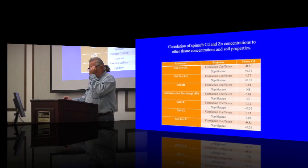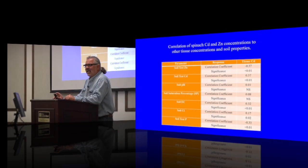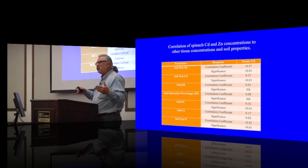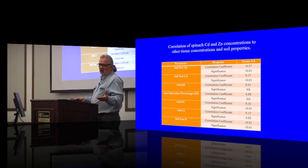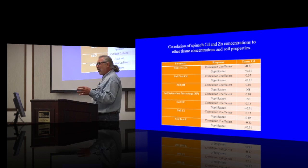Now, we began to look at other soil properties that might impact cadmium absorption. And we had two things in mind. One was to find some that did have an impact, and two is to try to dovetail it into existing soil test protocols so that this wouldn't be an expensive endeavor to shippers or producers. So we tried to use soil tests that would be normally done anyway.